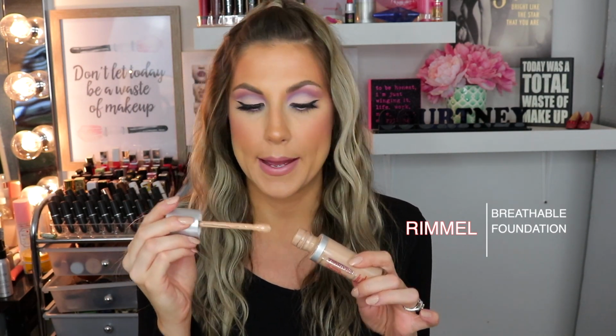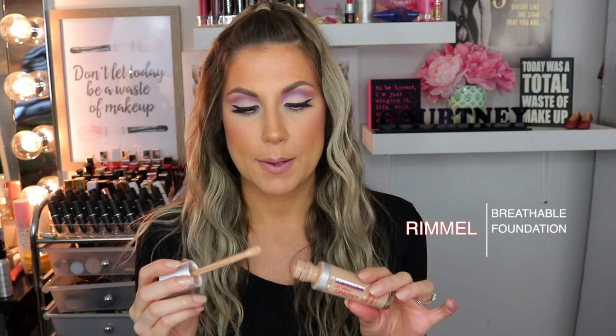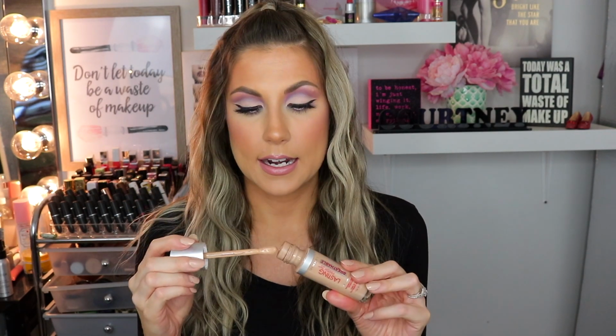It's not too heavy. It does have a doe foot applicator. I know some people have issues with this because they feel like if you put it directly on the face and you put it back in, that it could create bacteria, which it probably could. So just make sure your face is clean if you're going to apply it this way. If you have any breakouts, I wouldn't apply it directly on the breakout because you will contaminate the brush. But anyways, it's a very good foundation. I think it's excellent and needs more hype.